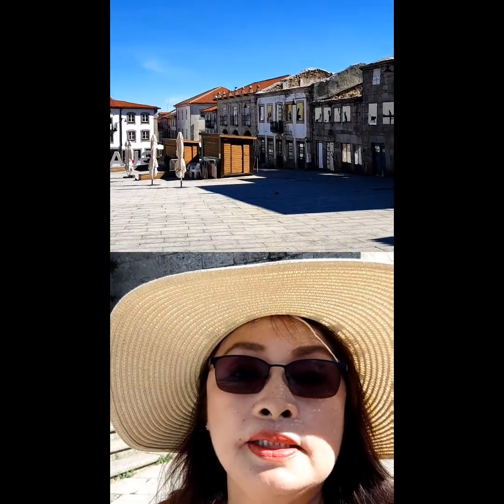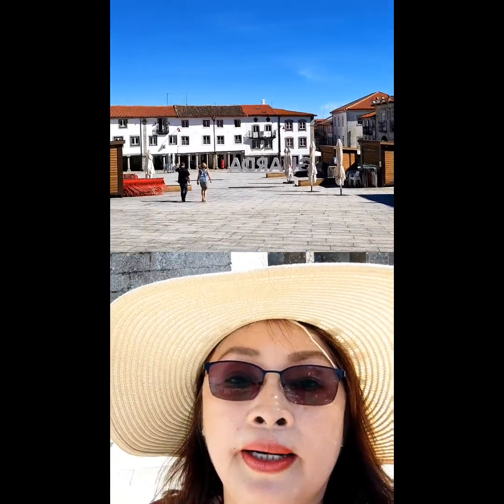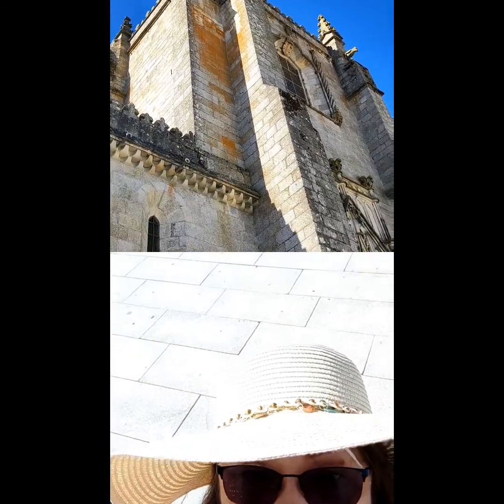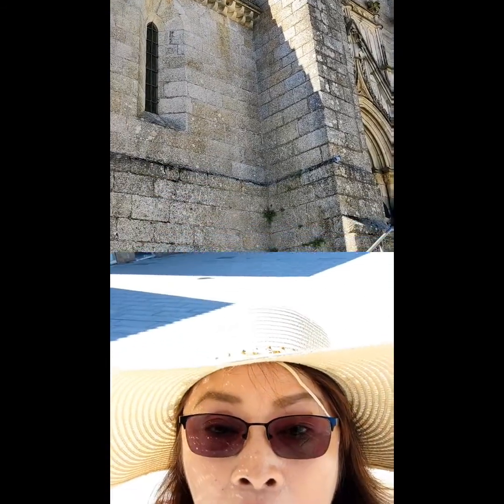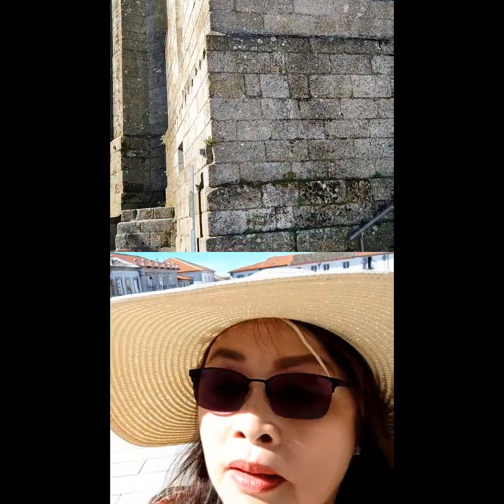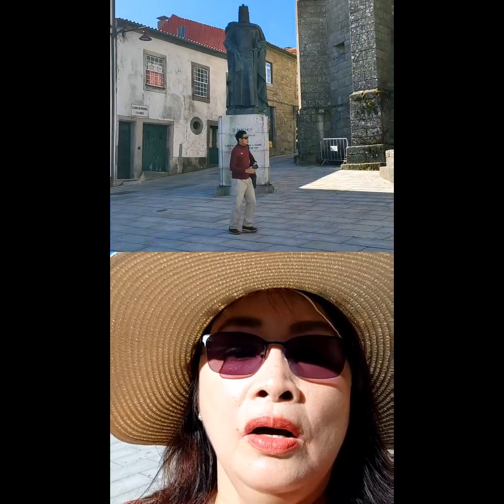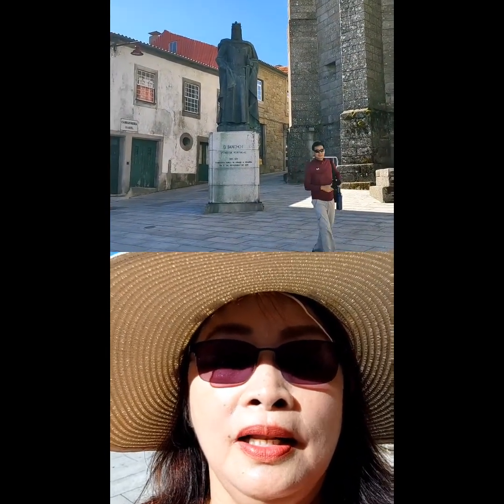The center of Garda. Here's the magnificent church. And that's the King of Portugal.